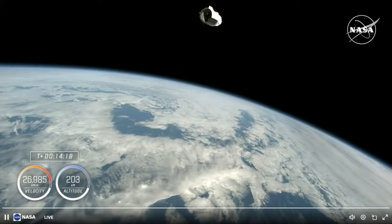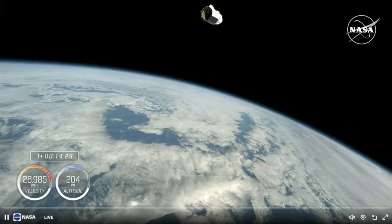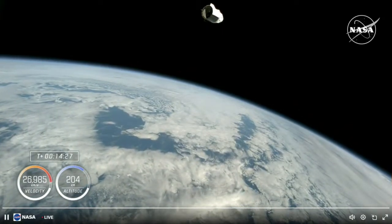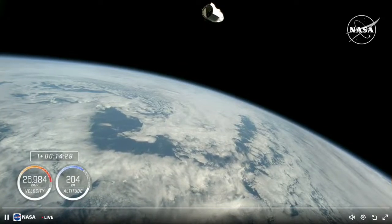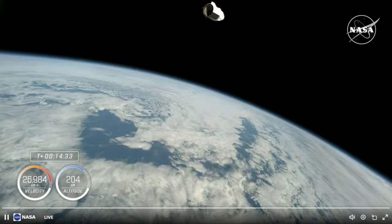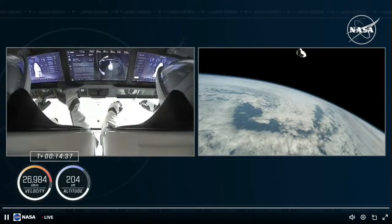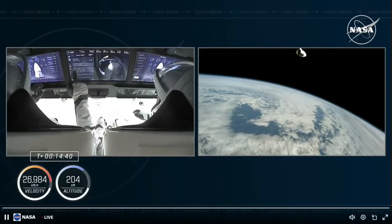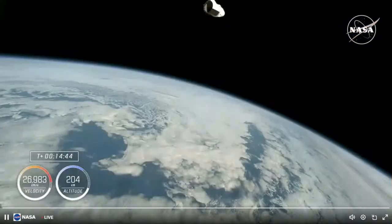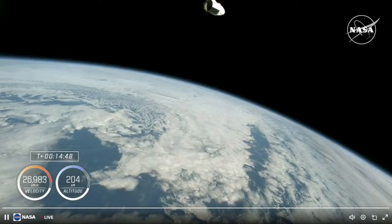Incredible words from our commander and great views of Dragon up in orbit on your screen right now. It's been about 14 minutes and 30 seconds since, coming up on 15 minutes now since liftoff today. You got a quick look inside the capsule.